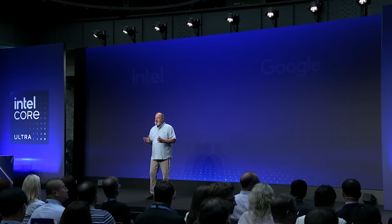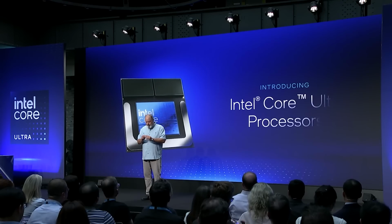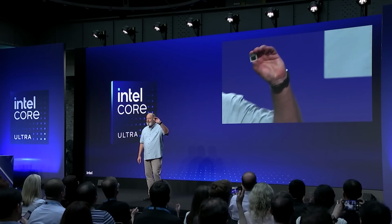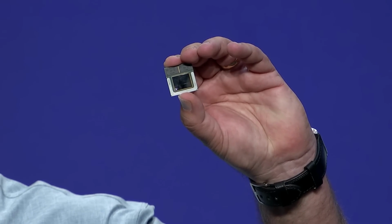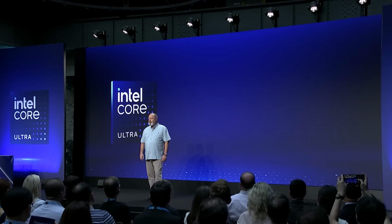To summarize our first generation Core Ultra PC, it continues to accelerate. We know a great processor isn't just about AI. It's about performance, efficiency, graphics, they all matter. A great AI PC must first be a great PC. Now let's move on to the topic of the day, Lunar Lake. Today we're proud to announce our newest Core Ultra processor, codenamed Lunar Lake. Lunar Lake has significant architectural innovations in cores, graphics, and AI. It's the most power-efficient processor we have ever built.